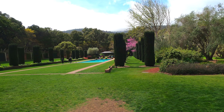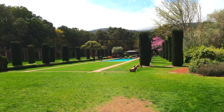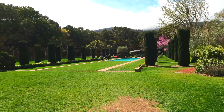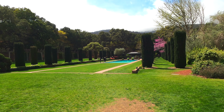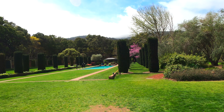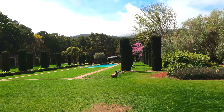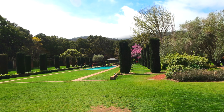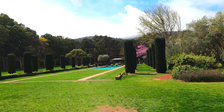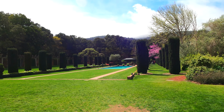The pool was added in 1946 as a rehabilitation aid for Mr. Roth. That's the family who took over after the Bournes, and they tried to integrate it into the landscape like it's always been here. These yews, there's 210 of them on the property, were all from cuttings from Muckross, along with some myrtle and some holly.